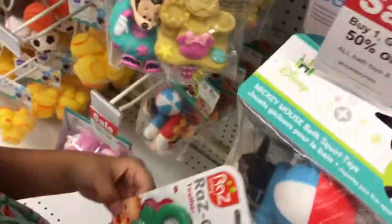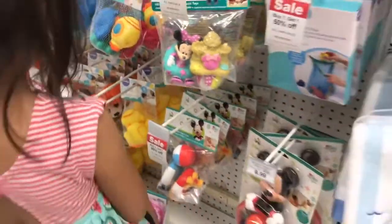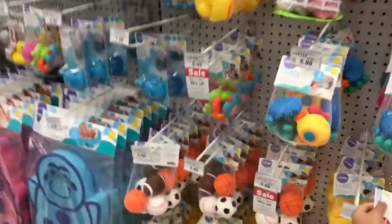You know, I think you and Ethan might be getting a little too old for these. These are more for babies, baby bath toys. But they are super cute. But look at this grape. Yeah, that's also a teether. That's for babies who have teeth coming in.